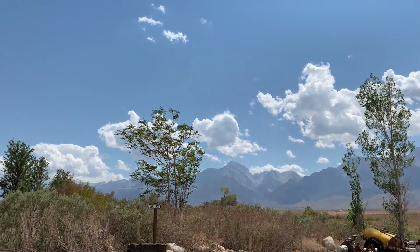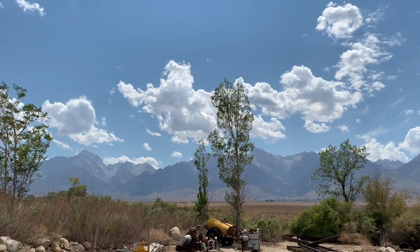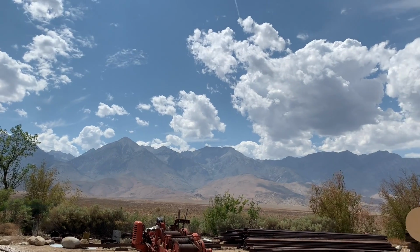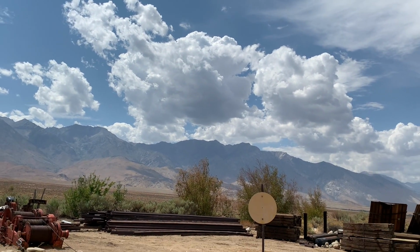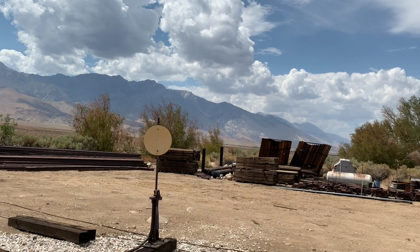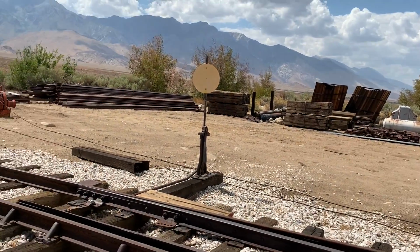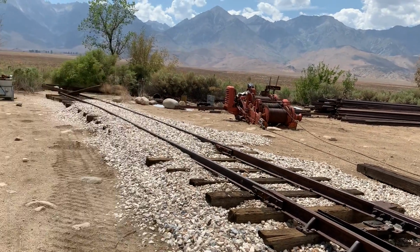So, today we are in the beautiful Owens Valley in Independence, California, on the eastern side of the Sierra Nevada mountains, at the Eastern California Museum. As you can tell, there's already some railroad stuff here.